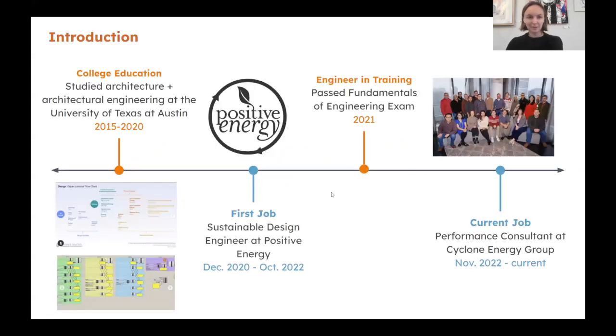To speak to my background a little bit more, here's where I've been throughout my short career so far. I studied at UT, and that's where I first got interested in embodied carbon analyses. I did my undergraduate thesis on creating a way for us to evaluate embodied carbon in Grasshopper. Next, I went to Passive Energy and became interested in Passive House. And then finally, I've ended up at Cyclone Energy Group, and we're based out of Chicago, but I'm remote, and so I'm located in Austin, Texas.